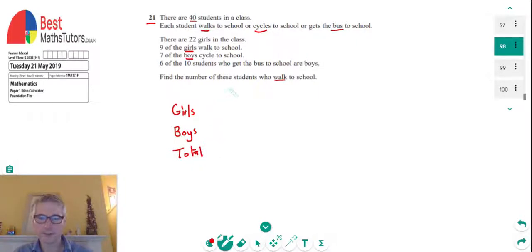And then in the other categories, we've got that they either walk, cycle, or get the bus to school. So we can put those as headings across the top. So we've got walk, cycle, or get the bus. And we're also going to need to have a total column as well at the end. So I'm just going to make up my table now, put the lines in.